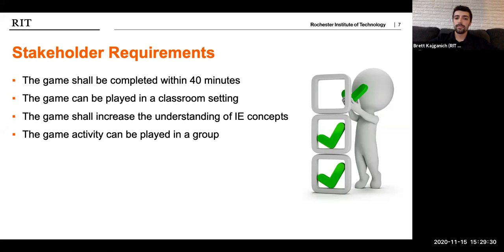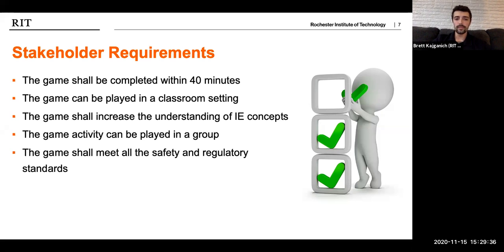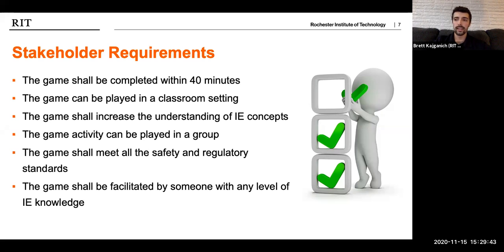Thirdly, the game should be able to be played in a group. The group consisted of 4 to 8 students. In addition, it should meet all the safety and regulatory standards. Obviously, it has to be safe for the students to play. And finally, as mentioned with the facilitator notes, it should be able to be facilitated by someone with any level of industrial engineering knowledge, whether it's a high school teacher, camp counselor, etc. They do not need IE experience to be able to effectively facilitate the game.